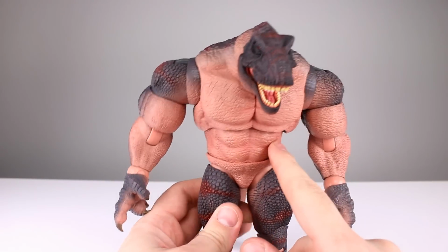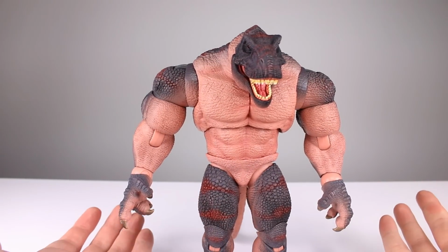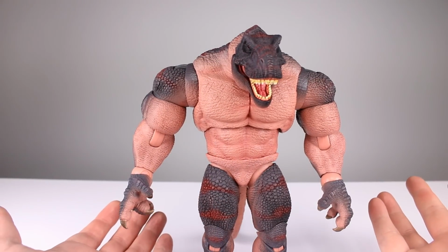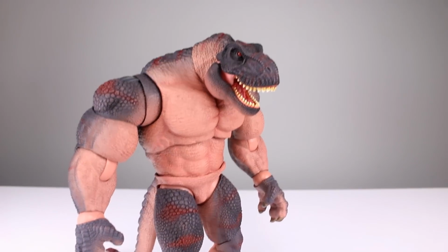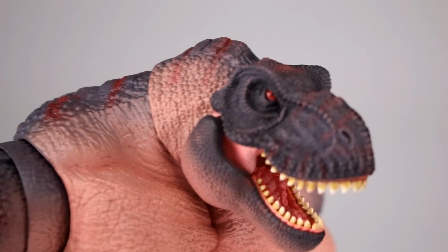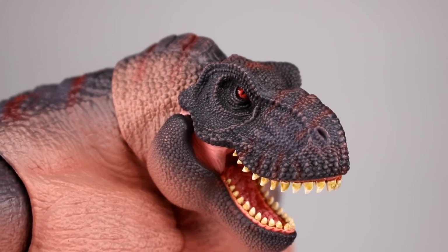Okay, now I wanted to mention, because I said on the aesthetic it wasn't a perfect rating, and that's simply because the paints could be a little bit better. There are some issues here and there. Nothing major. Obviously, there's a lot of good paintwork on here, but if you look at his head, the eyes and the sculpting is wonderful. I love the texture and everything. That's great. The eyes are wonderful.